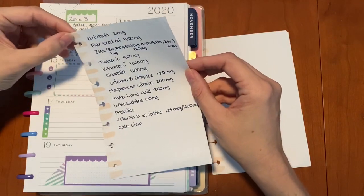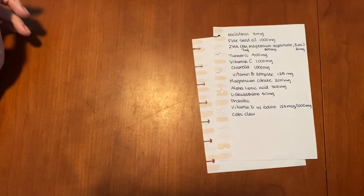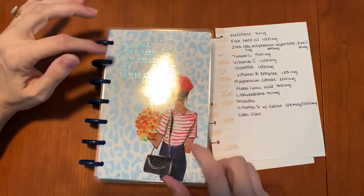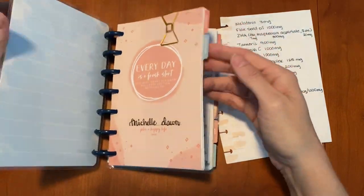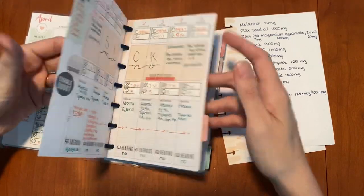So this is a list of the vitamins that we take. So I'm going to put that on an actual, like, nice list, because this is my wellness planner. It does not come with these discs and cover. I switched it out. But basically, this is where I track all of my health stuff.